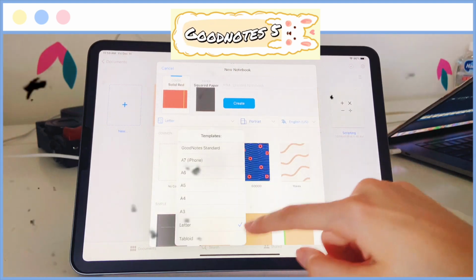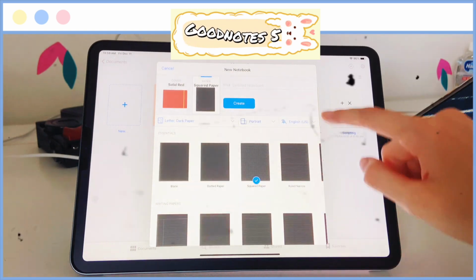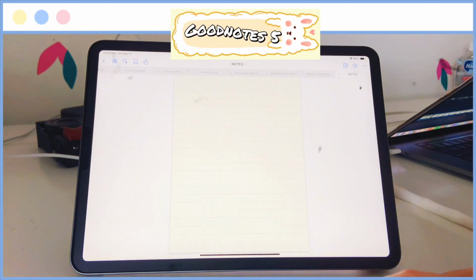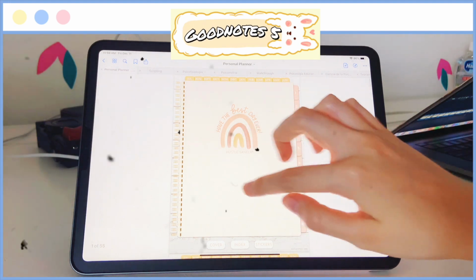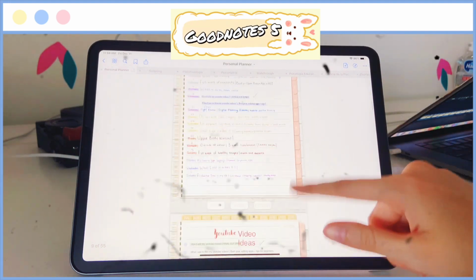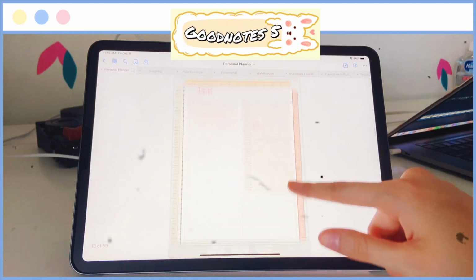So getting back to the topic, GoodNotes is something that, it doesn't matter who you are, you can use every single day. Personally, I use GoodNotes as a college student to take my notes, and I also use it for journaling. I also have a digital planner that I can edit. Those are the main things that I use it for, but you can use it for so many things.